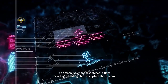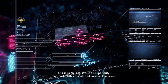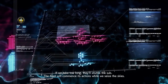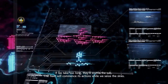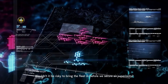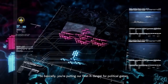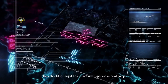The Ocean Navy has dispatched a fleet, including a landing ship, to capture the Alicorn. Our mission is to secure air superiority and protect this assault and capture task force. If we take too long, they'll scuttle the sub. The fleet will commence its actions while we seize the skies. Wouldn't it be risky to bring the fleet in before we secure air superiority? That is none of your concern. So basically, you're putting our fleet in danger for political gains. They should have taught how to address superiors in boot camp.